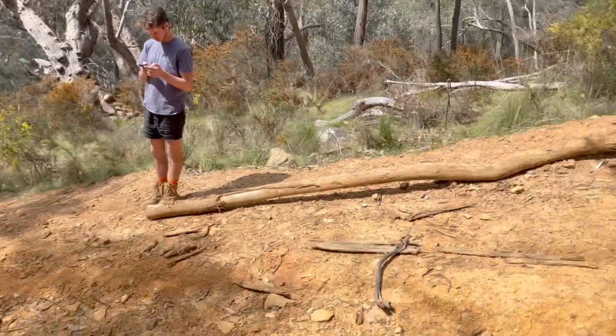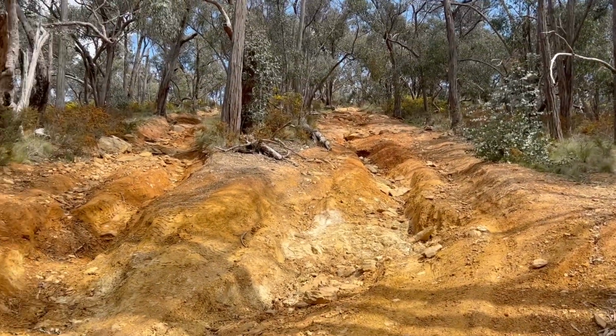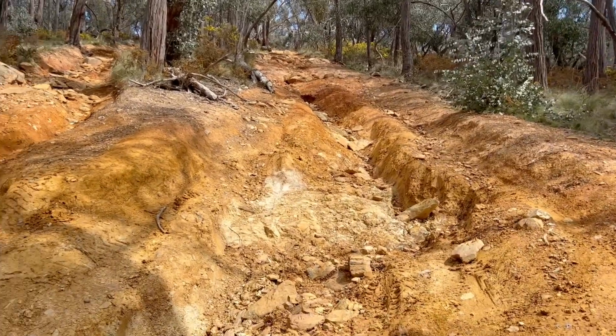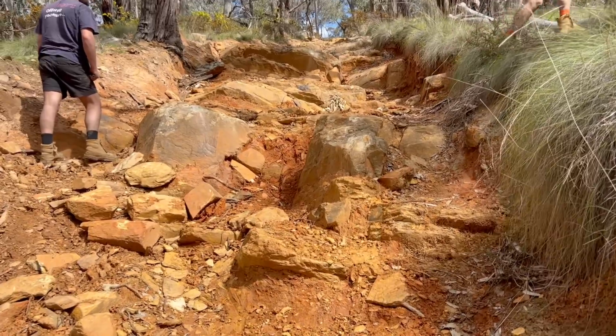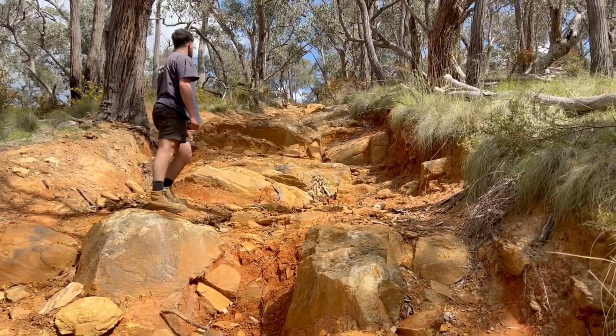Alright, so we've just gotten to the start of Old Bluffs. You've got two lines you can take, both pretty difficult by the looks of it, but I'm going to go walk both of them. A few big rock steps. Check out the left line first. This one's not too bad.